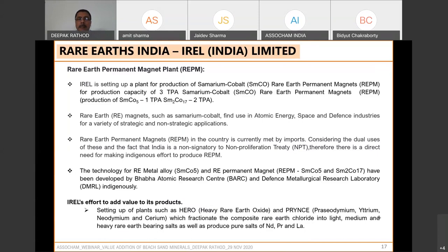Presently, the rare earth magnets are being imported from China. Since India is a non-signatory to the NPT, there is a direct need for indigenous effort to produce rare earth magnets in India. Presently, the technology to IRL is being provided by BARC and DMRL Hyderabad.